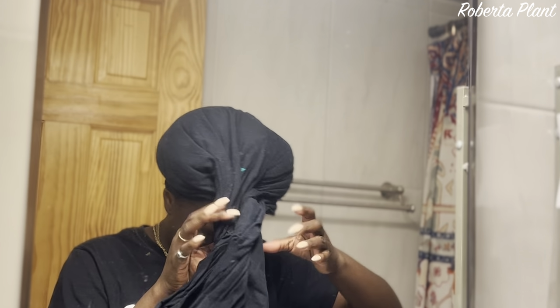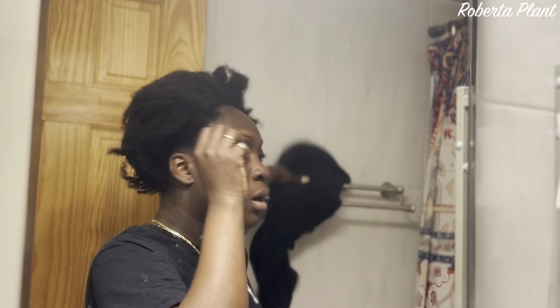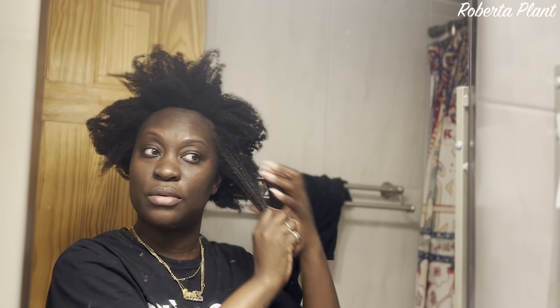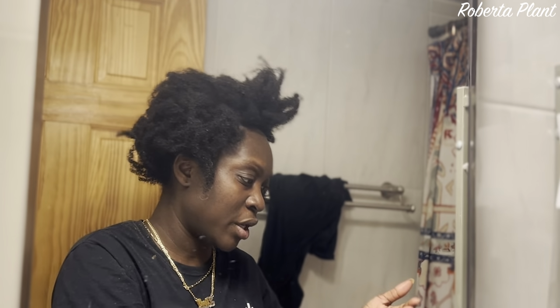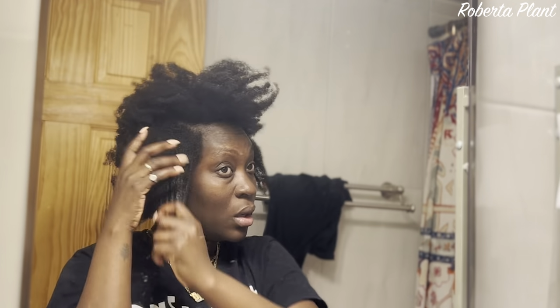I have a t-shirt on. If you don't know, a t-shirt is better than a towel because it is softer, cotton, and easier on the hair. When you use a towel, it super dries out your hair, and the t-shirt doesn't do that. So I like to use a t-shirt as a towel.